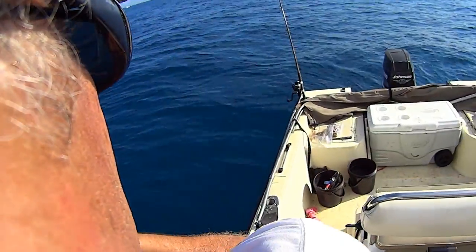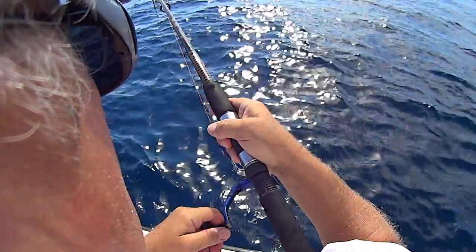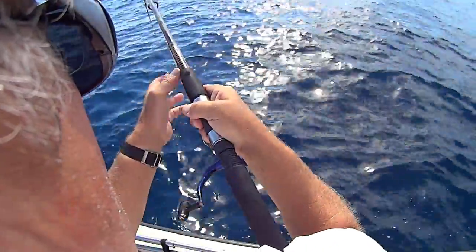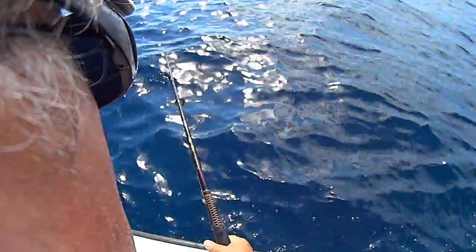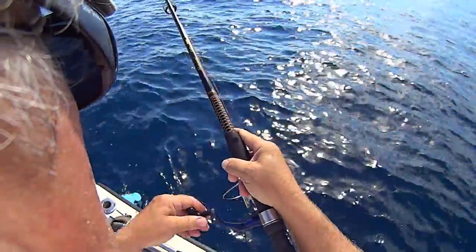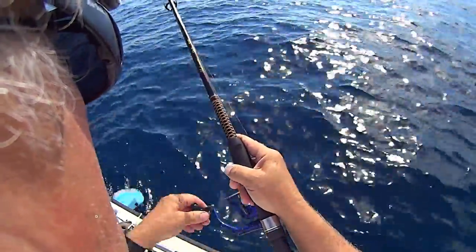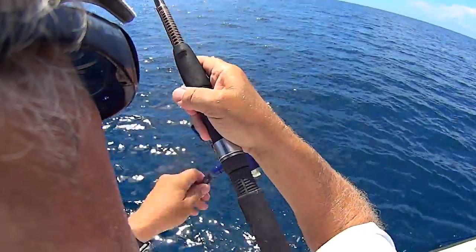That's funny, on a frozen mullet. Woo! Oh, this feels like a daggum shark. Yeah, that's a shark. Yep, bit right through my line. That's all right, I'd rather not get them up and mess with them. Save my sinker.